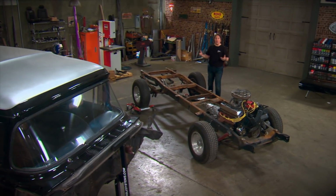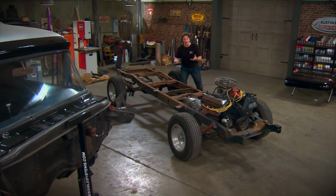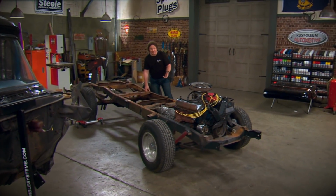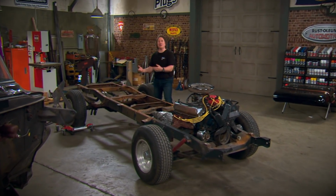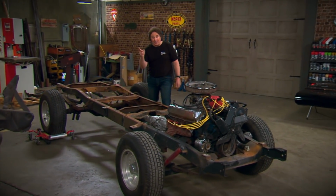And nowhere is that more important than in the frame and chassis. Because, obviously, this is the foundation of your project. If this is bad, the whole project's going to be bad. Now, as you can see, this original frame is decent, but man, it would take a tremendous amount of work to bring this up to the standards of what I have planned for this truck.